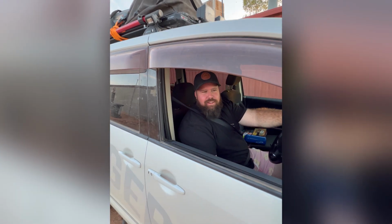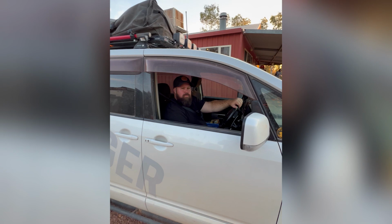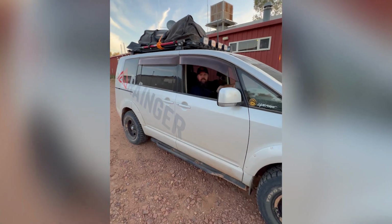That's right, mate. Mount Dare at sunset. How good is it? What about all the grass around? Bloody awesome. They fill that lake. Yeah, that's right.